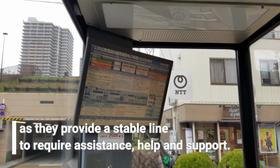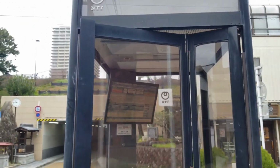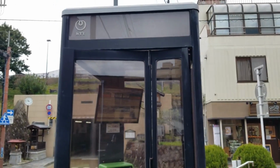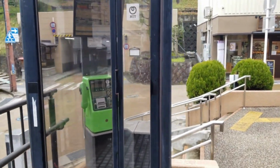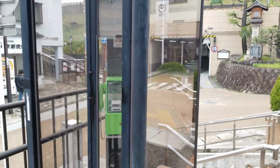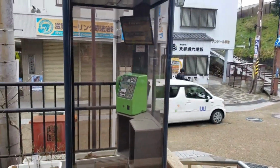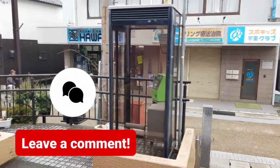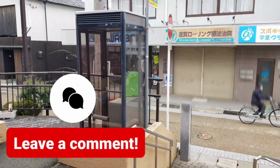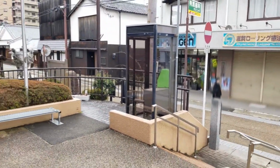While they were once a common sight on the streets of Japan, their numbers have decreased significantly in recent years due to the widespread use of mobile phones. However, public telephones can still be found in certain areas, such as train stations, shopping centers, and other public places. They are typically operated by coins or prepaid cards, which can be purchased at convenience stores or vending machines.